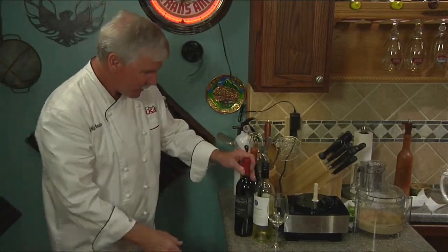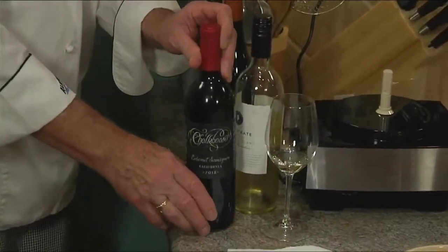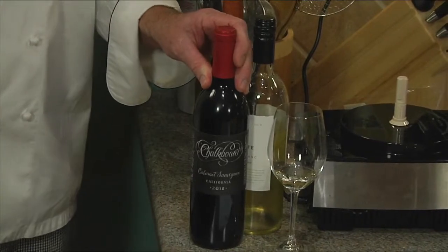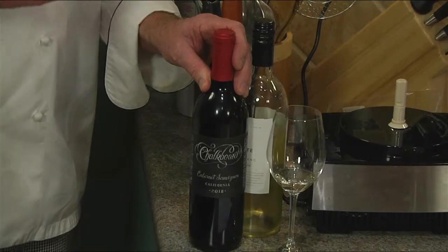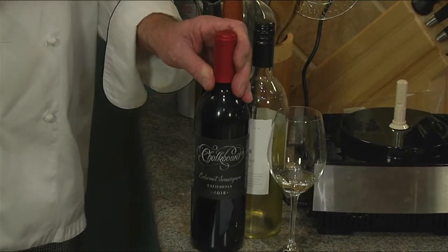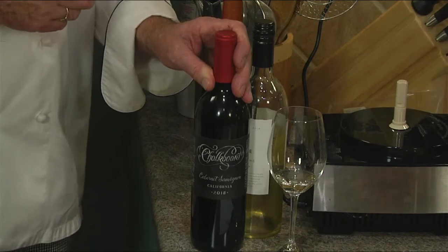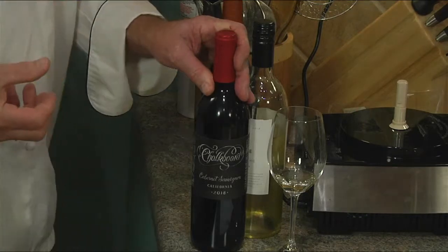Next we have the Chalkboard Cabernet Sauvignon. This wine is very good if you like raspberry, a little bit of vanilla, and a little bit of cassis. It's not peppery, but it has more of a cloviness, a little clove on the finish.